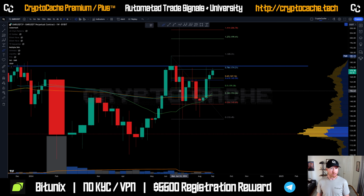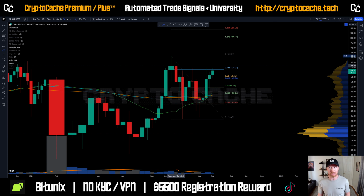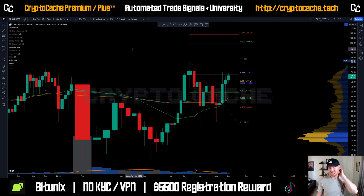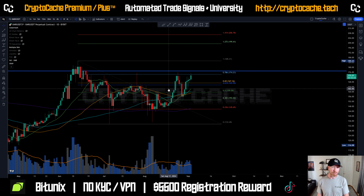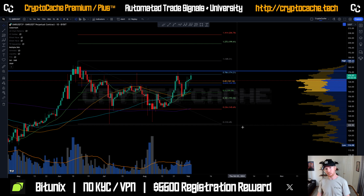Now, granted, we could very well be starting a cup and handle pattern. There's a chance of that, depending on how we test this 177 resistance. But the truth is, things are looking pretty good. So the weekly looks fantastic. Let's quickly double check the daily time frame and go from there. We're over all moving averages as well, so it shows that 160 is a good support range for us.